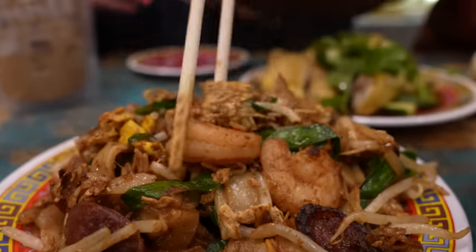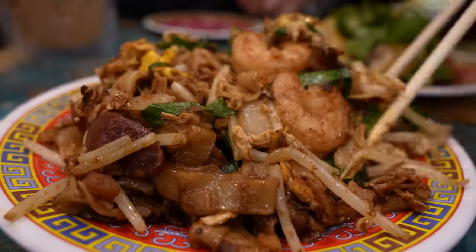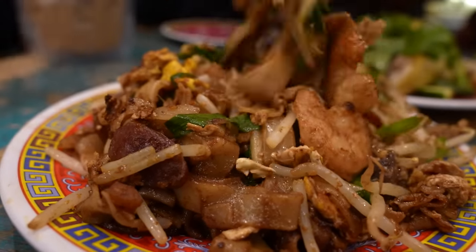Marco, what are you looking at, man? You see the shrimps, you got the lap cheong. This is, you know, Chinese sausage. We got a little egg right there, a little green. We're trying to be healthy.